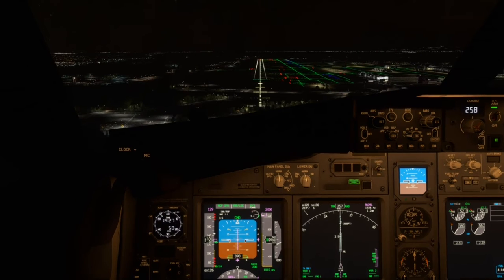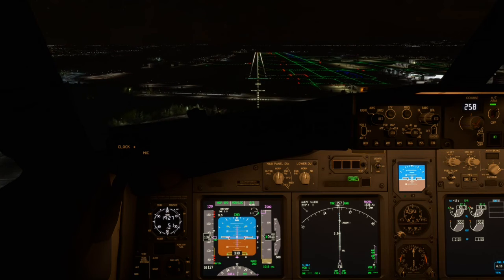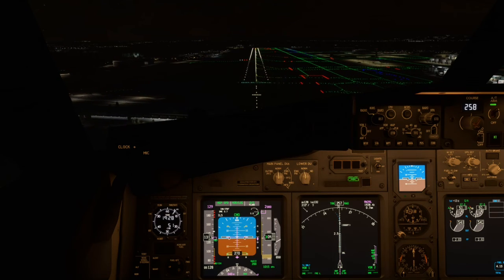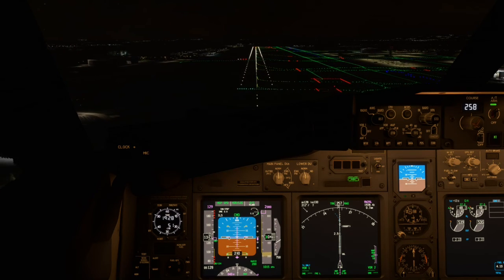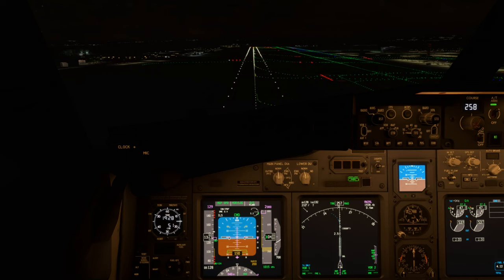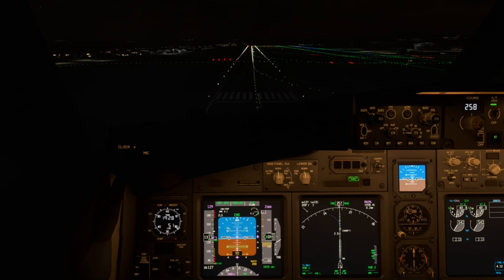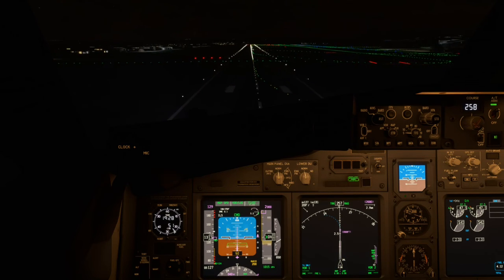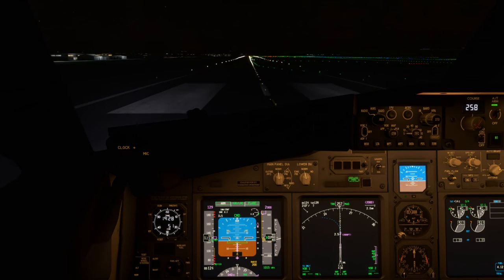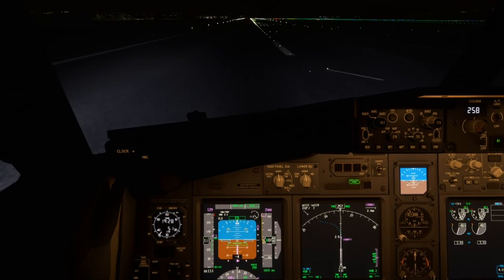400. Approaching minimums. Minimums. Continuing. 100. 50. Flare. 40. 30. 20. 10. Retard. Thrust reversers. Speed brakes.